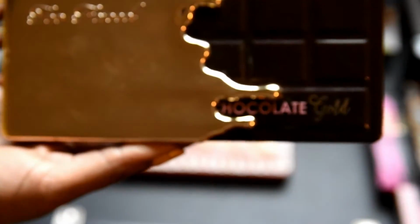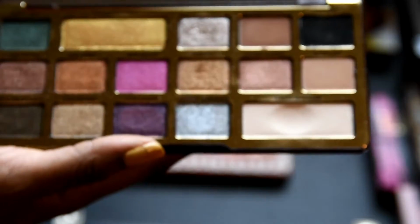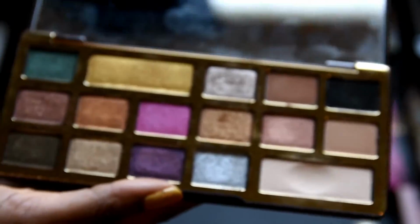Next, let's talk about my Too Faced collection. I don't have as big of a collection as everybody else, but here it is. The first one is the chocolate gold palette. This was my first palette from them, I want to say, and I really enjoy it. I was aiming to hit pan in this baby right here, and I was actually pretty close, but I ended up not meeting the goal, and I just kind of stopped.